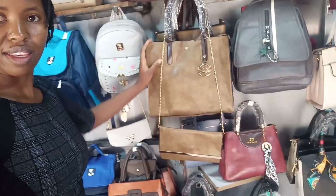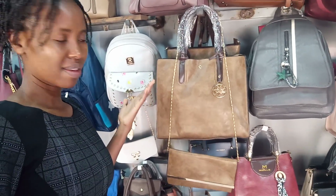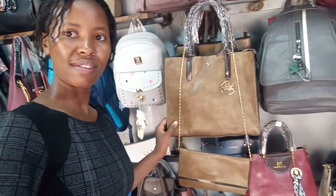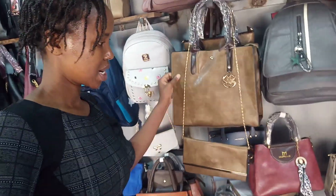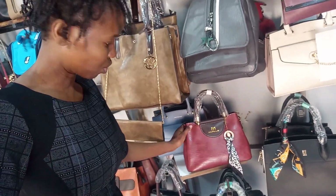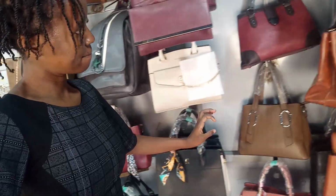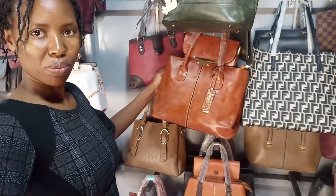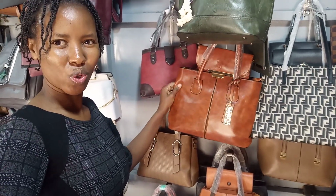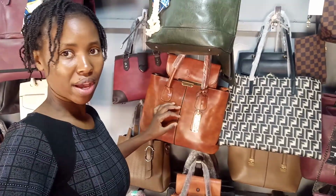This one pia tuli restock jana na iko na colors. This one is khaki. It's a good quality. It is a 5-in-1 bag. Yes. Pia haka tulileta jana. Hapo mnakaona vizuri. This one pia tulileta jana. It is a 2-in-1 bag. It's a good quality. It's a good color. Yes. Iko na colors pia.